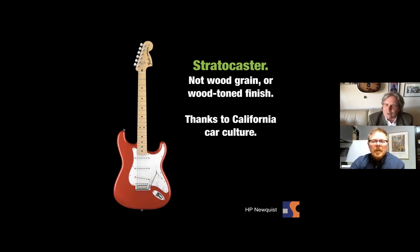And something else that made the Stratocaster iconic, or has made it iconic today, is, you know, this one is bright red.